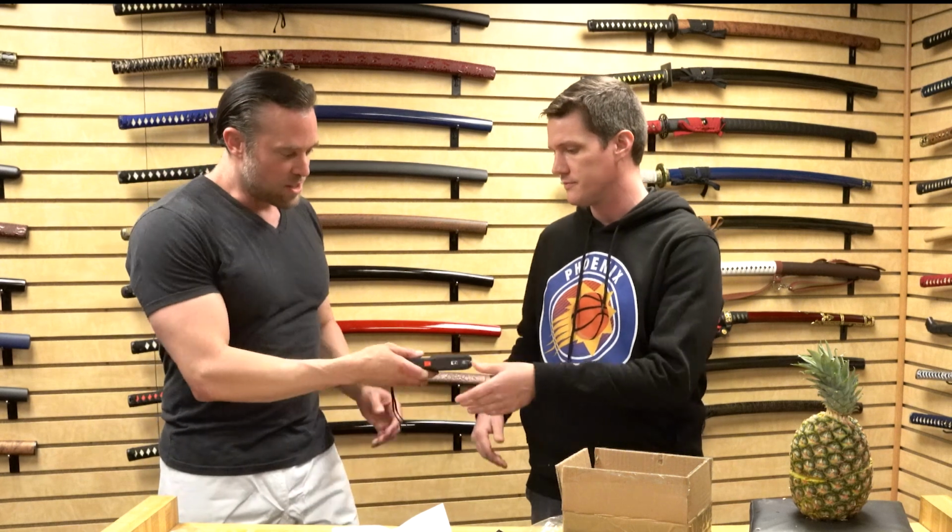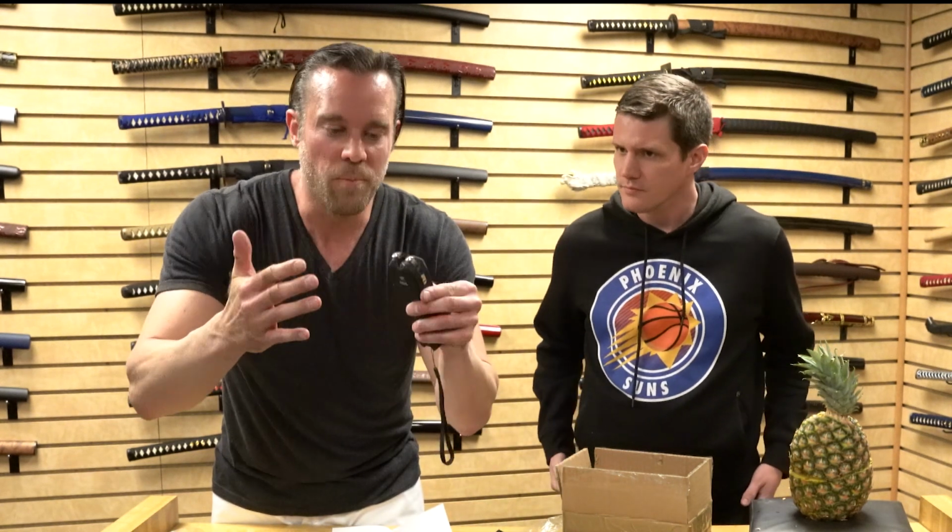So the only thing I don't like when I look at this is it's got these prongs up here, which are just a little different looking. But I guess I kind of like it because it's almost like a sharp point if you had to strike someone with it, but it's just different. I'm not used to seeing that, but we need to test how strong this thing is.